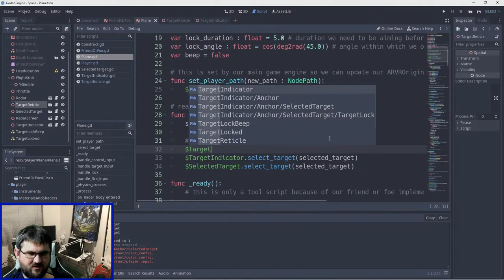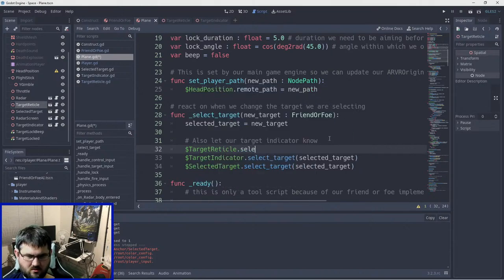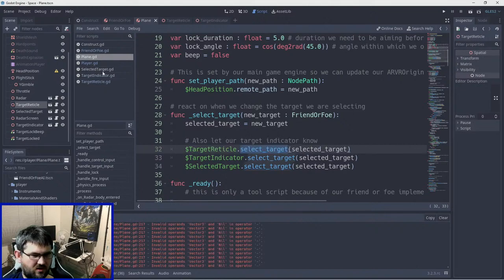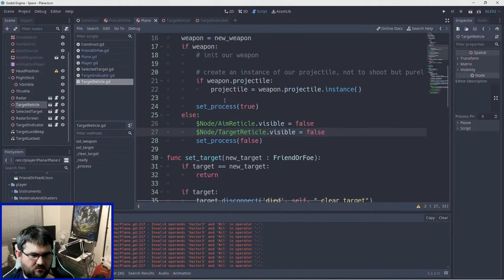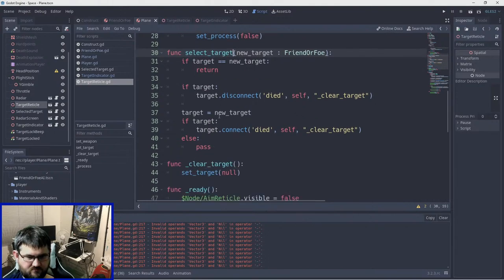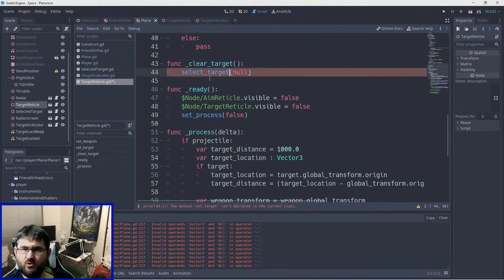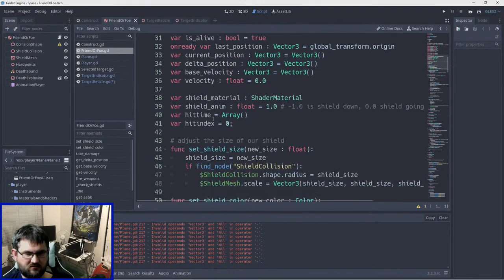Okay, there is something to say for consistency and naming. So I am going to rename this to, where are you, reticle? At some point, I really should refactor some of these. Let's go and close that guy because it's giving all those errors now.